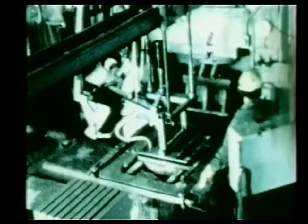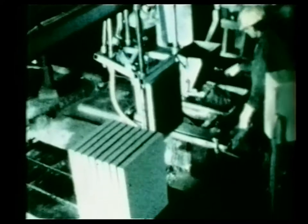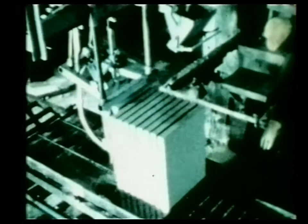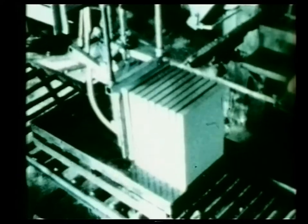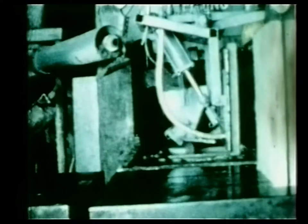The single mold press has proved particularly attractive in North America. The extremes of the North American climate demand a highly durable product resistant to the effects of freeze-thaw conditions, which are aggravated by the use of salt. Fielding-pressed concrete products meet these demands. In fact, they meet all the requirements of the most exacting commercial standards.